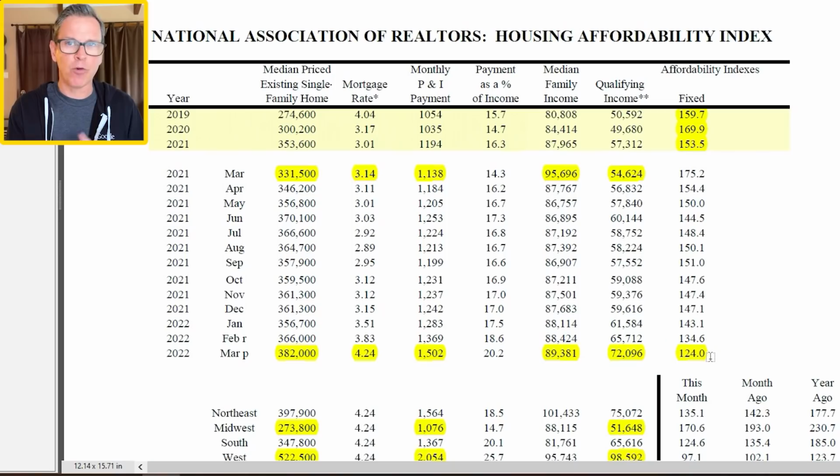So because of all these headwinds that home buyers are facing right now, their affordability index, or the National Association of Realtors Affordability Index, is at 124.0. And as you can see here, this is the lowest level in at least the last 12 months. On top of this, have a look at the index compared to the last 3 years. So in 2021, the average was 153.5. Now it's 124. In 2020, it was just under 170. And pre-COVID in 2019, it was actually just under 160. Now we're at 124, a big decrease in a matter of 3 years.